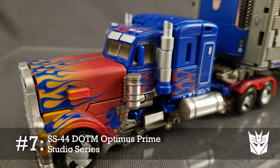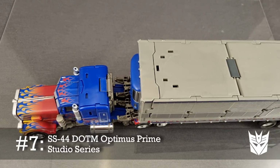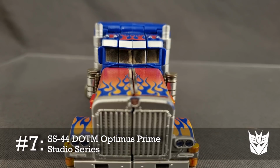I know that's going to be a controversial opinion, but I don't care. This thing is amazing. It's going to take a lot of work to get me to swap out for the premium finish version. Your move, Takara, your move.